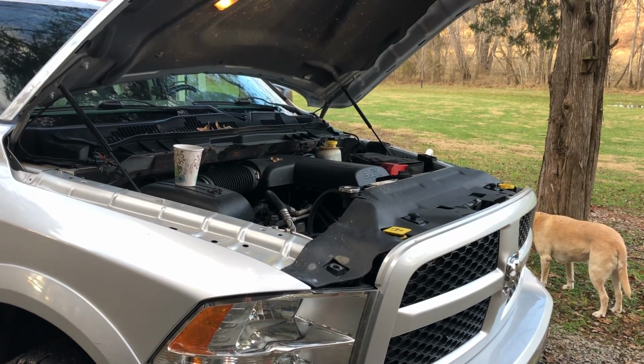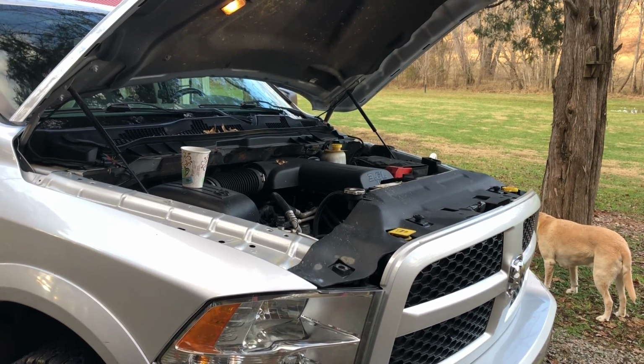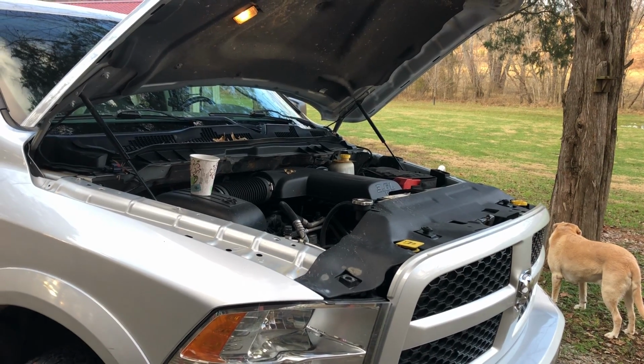Hope this helps you out. I'm sure there are some other things I can mention, but overall I'm very pleased with the truck and look forward to my next one.